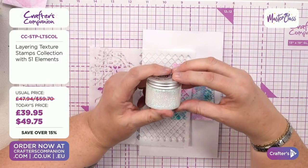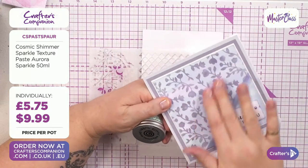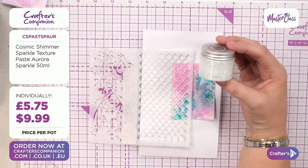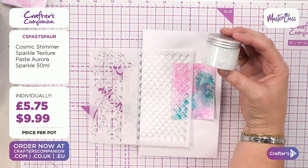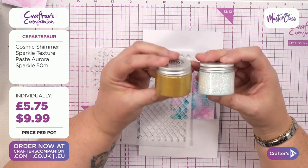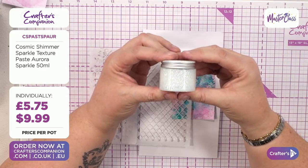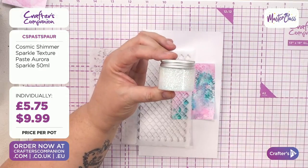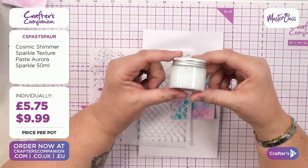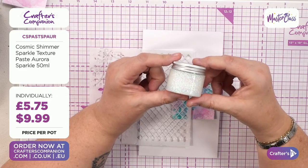So the first one that I did, when we did the card at the top of the show, is actually flat because it was the polish, but with the sparkle texture paste, and we also do a pearl. We've got pearl on the show, which I'm going to use later on in the day. These actually dry raised, so it's a little bit like modeling paste or structure paste. It comes in all different names, but this one's called texture paste, and it's got that gorgeous glitter. This one's Aurora, so you're getting all those lovely different colors in it when it catches the light.